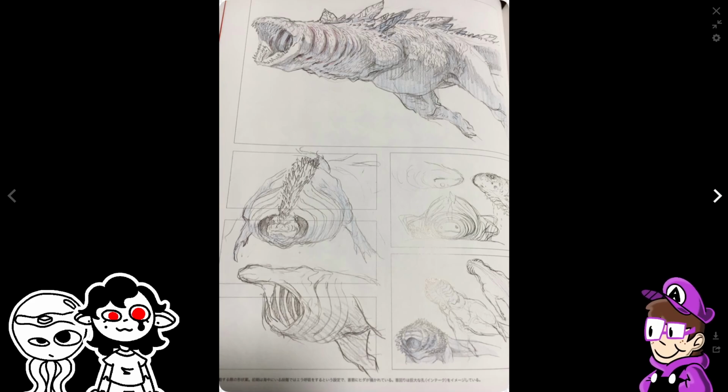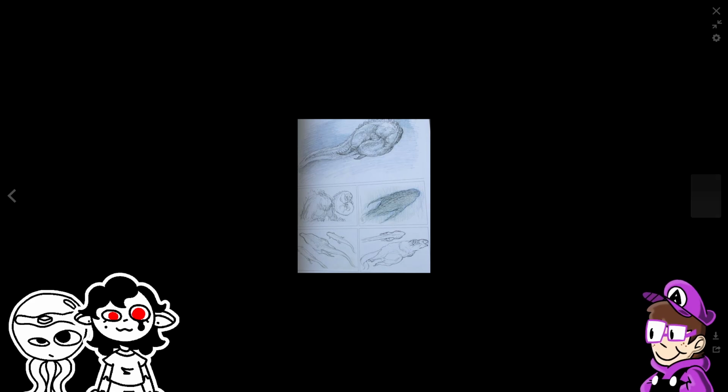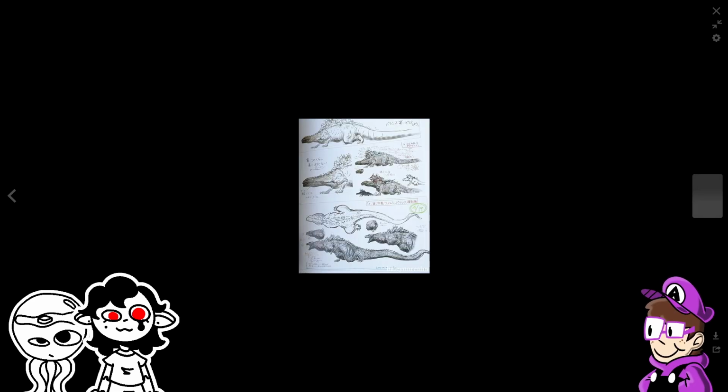Freaky blood gills. Yeah, no, that's the second form. We never got to see the first form. There's the first form, where he looks like a sperm. Yeah, or a tadpole. He does kind of look like a tadpole a little bit, doesn't he? Look, he's like a fetus right there. A little fetus. Nice. It's a creature.